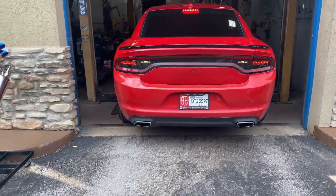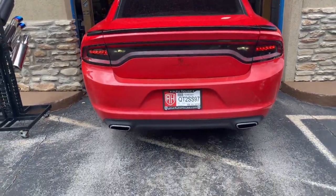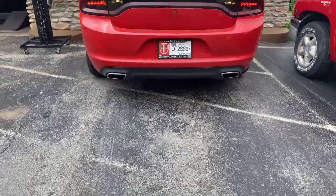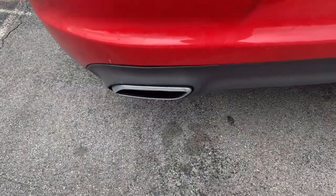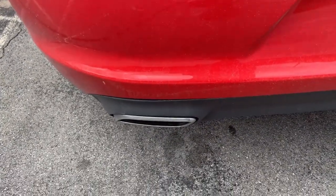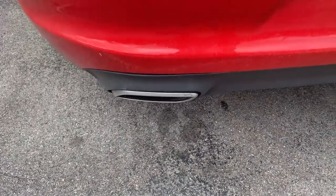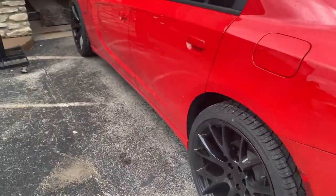Hey man, make sure you go sideways, okay? Absolutely beautiful. HEMI, HEMI, HEMI.